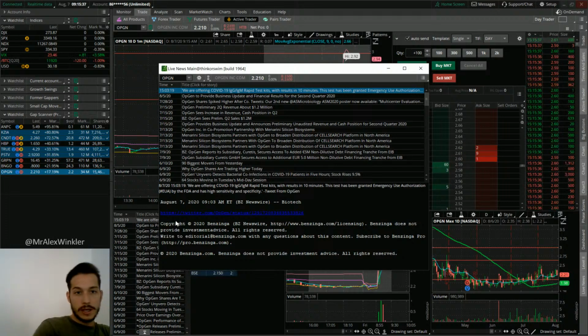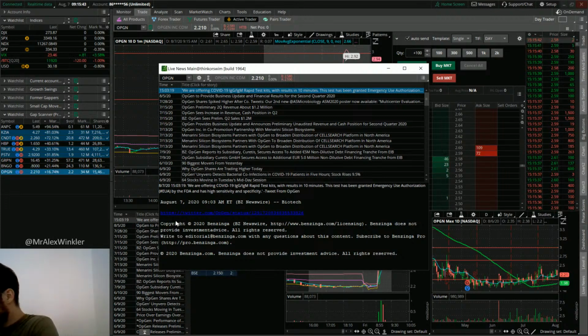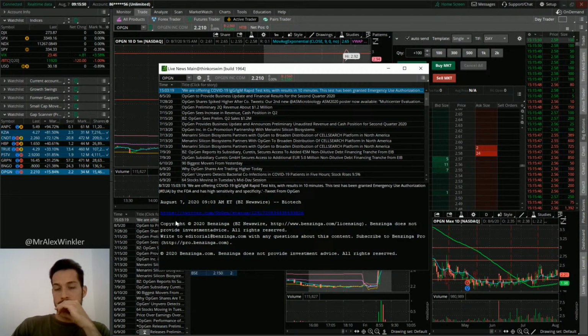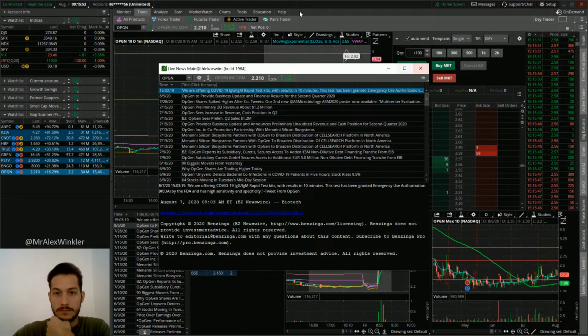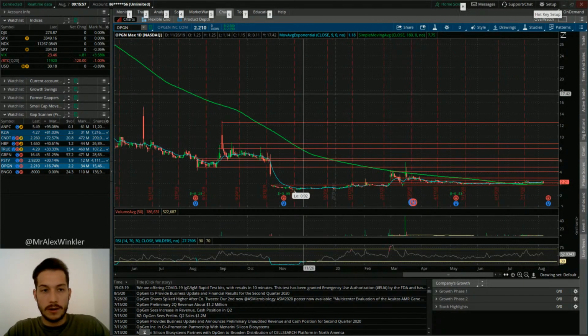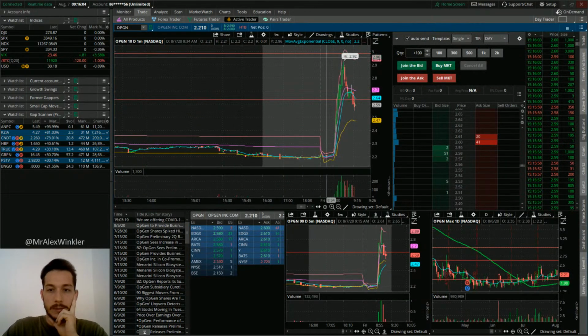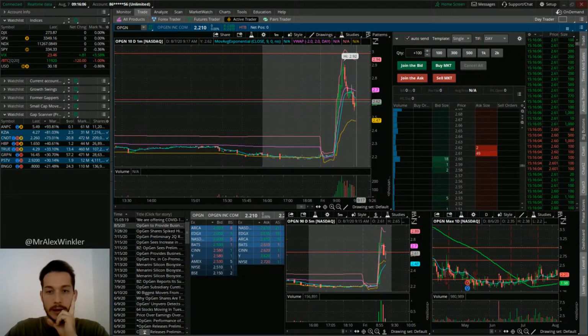Quickly, OPGN, guys, so we don't forget, U.S. diagnostics company with a 15 million float. Long-term chart on OPGN is just really, really rough. Definitely some decent support around 2.4 and 2.5. You can see we're kind of breaking these zones a little bit. Dipped down to 255, it looks like.